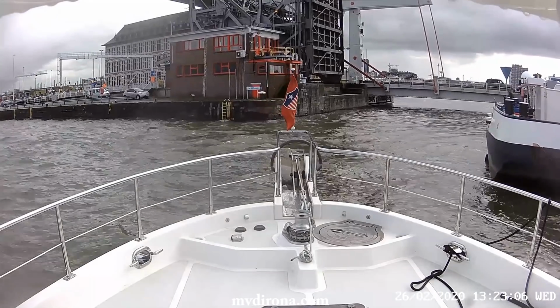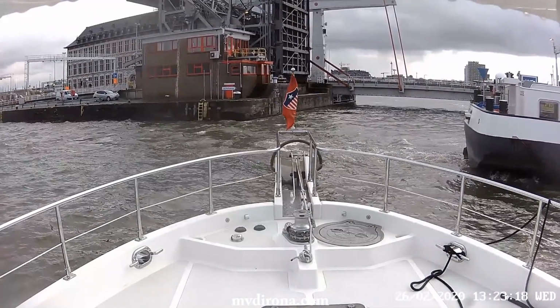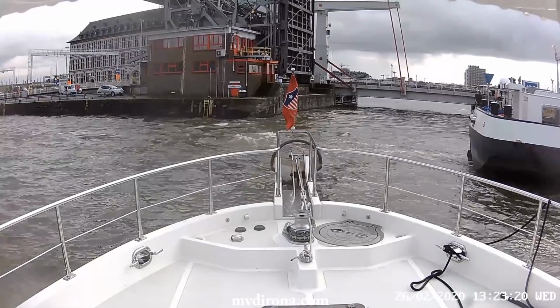We have one more bridge to pass through before we can stop for the night. This bridge opens on demand, so we pass right through, being careful not to be blown sideways from the wash of the barges on the right.